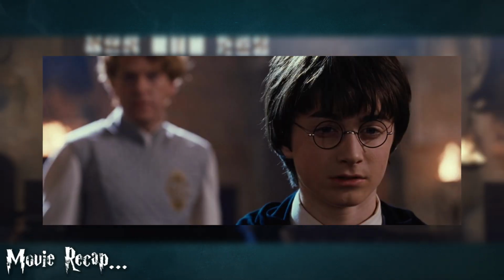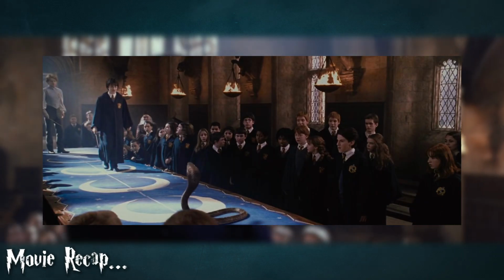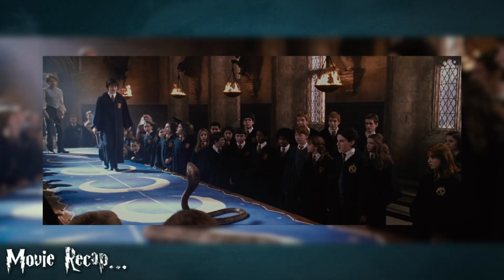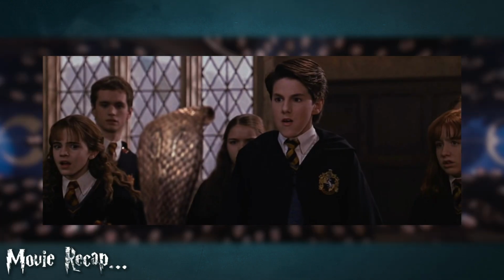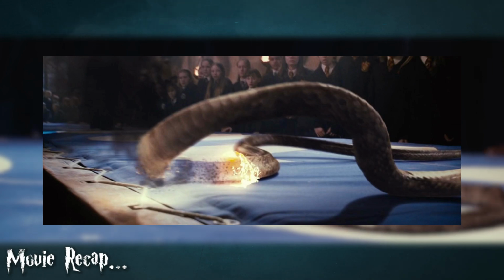Snape then says he'll take care of it and steps forward, but before he can, Harry begins speaking to the snake in a hissing sort of language. The snake then backs off from Justin Finch-Fletchley, who it had been looking at just a moment ago, and then Snape shot a spell at it, killing it.